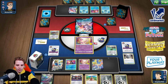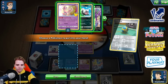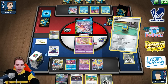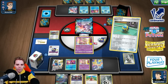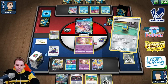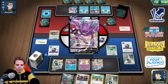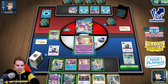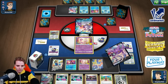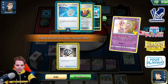We're going to be going for Quick Ball, getting rid of a Metal Energy. Zigzagoon is here, which is actually not bad. We could get Crobat thrown up in the mix. The Zacian VSTAR could help with the opposing Palkia that's going to come our way. Crobat could draw a little bit of cards. We do need the Metal Saucer. There's 2 of them in there. Okay. Let's go for Crobat for 2. Double Cross Switcher. Alright. Mysterious Tail finds the Saucer.